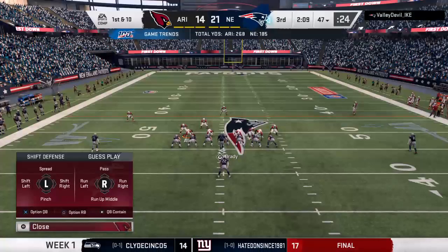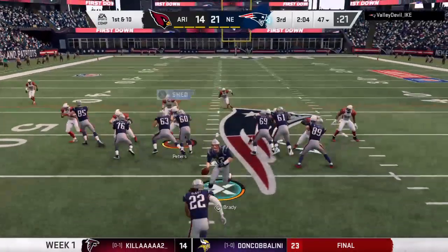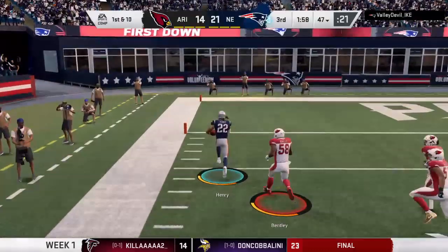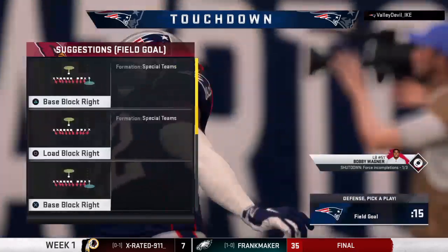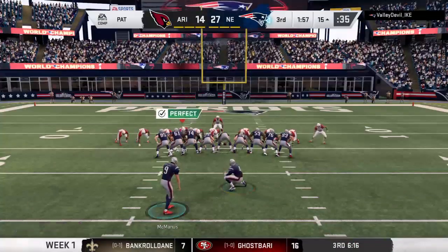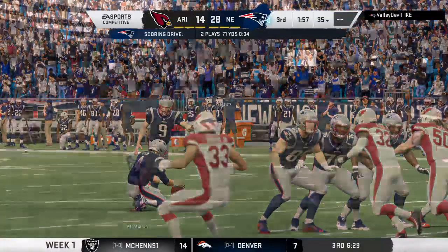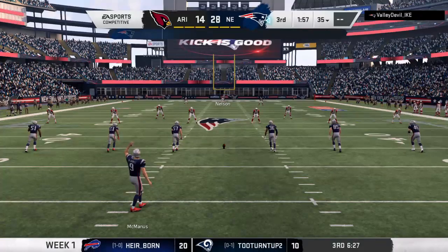A big hitter to start the drive has him up near midfield here for 1st and 10. Derrick Henry. He's got a first down and then some inside the 40. Derrick Henry all alone and all the way in. Touchdown, New England. Derrick Henry. Already his 2nd touchdown here in this opening weekend. And the Patriots add on to their lead. Extra point from McManus is good, and the lead is now up to 14.